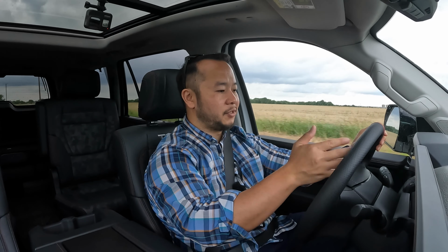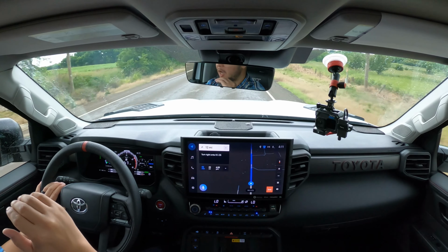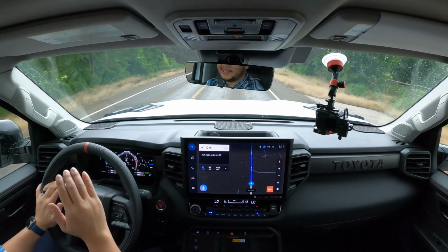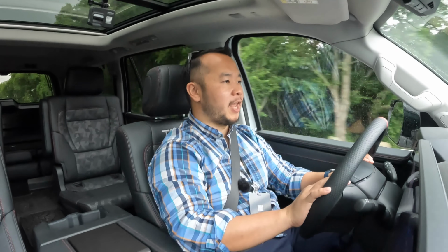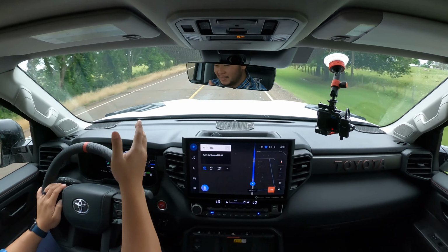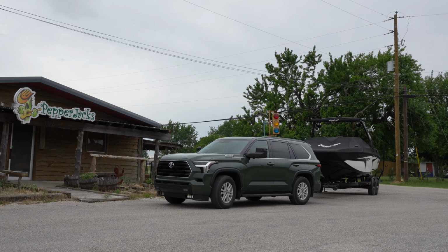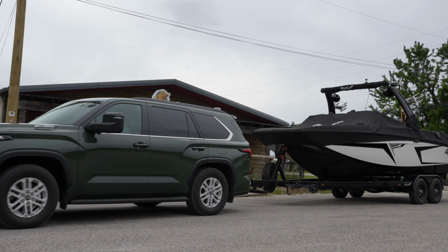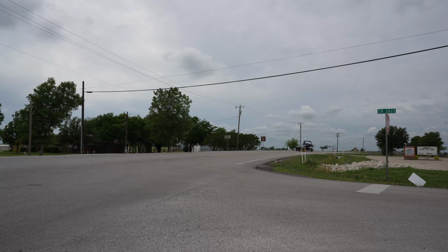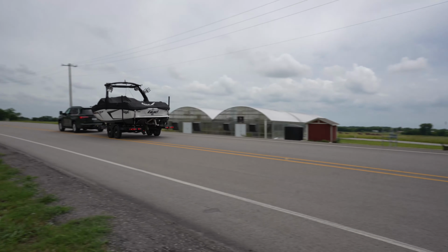Fully digital instrument cluster, looks beautiful. The new generation is above and beyond better than the second generation Sequoia. It rides better, it looks better, and it's much more capable. It's got more power because it's got the 3.5 liter twin turbo hybrid system, and it's got really nice towing capability, up to 9,000 pounds. And depending on which model that you get, you can actually tow up to 9,520 pounds. So just a little bit more, which is always nice.